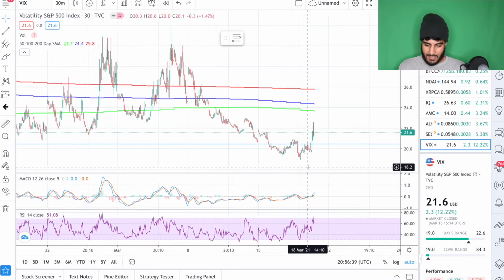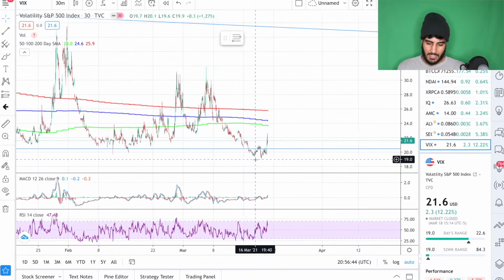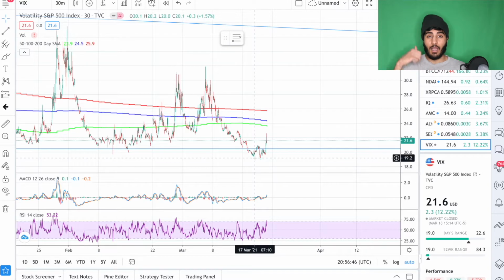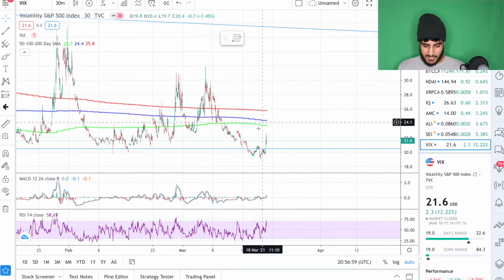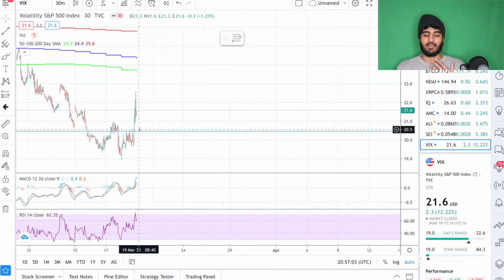So when I made that video, the VIX was trading right here. In that video, I basically said there's more risk to the upside than to the downside on the VIX. And when there's more upside for the VIX, that means there's going to be a lot more downside for the markets. Remember, the VIX works inverse of the stock market. When you see the VIX going up like this, that is going to tell you that the market is bloody red. And that's exactly what happened.